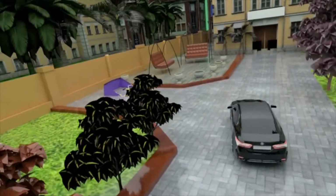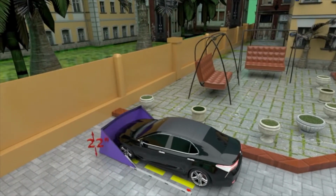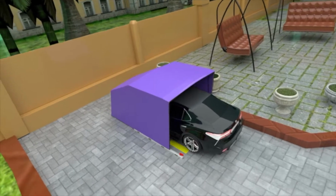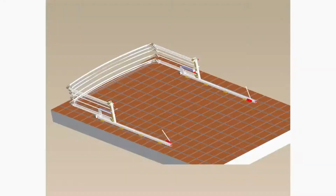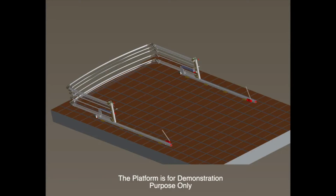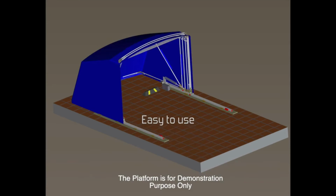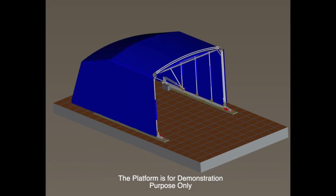Tek Shield System is a superior vehicle cover that offers the highest quality year-round protection. The Tek Automated Cover is a revolutionary new collapsible mini garage designed to deliver total environmental protection for vehicles when a garage or carport is not available. The Tek's design is lightweight, easy to use, and totally encloses a vehicle without ever touching it.